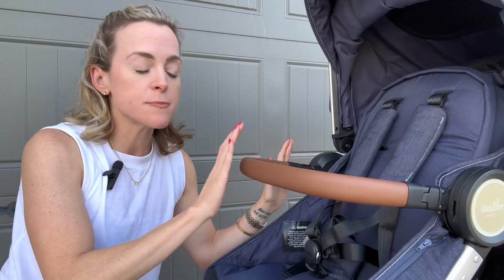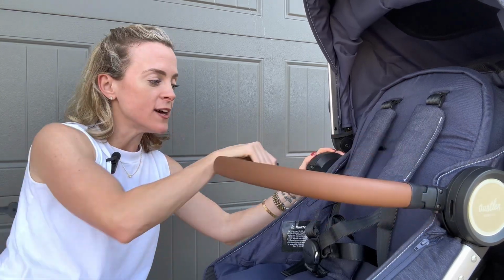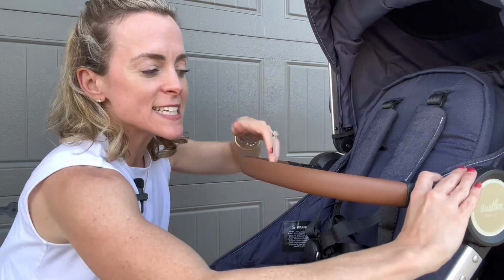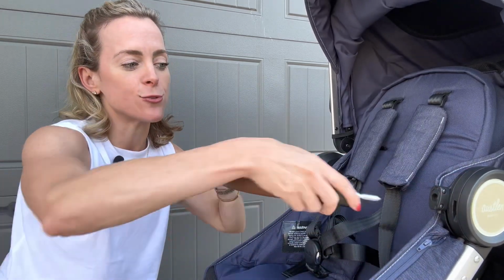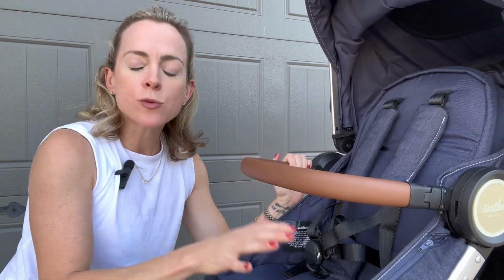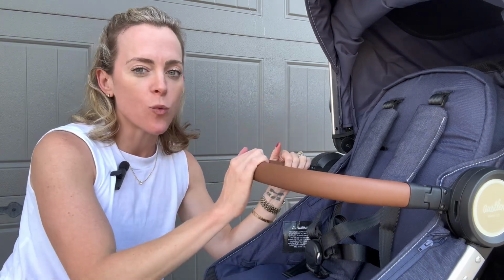Now let's take a look at this bumper bar. I absolutely love how there is a button below each side so you can easily click and remove so you can get baby in and out of the stroller. So simple. I love the details of the leather. It really feels like a high quality stroller, but again, married with a wagon.